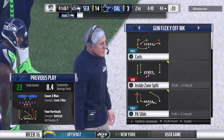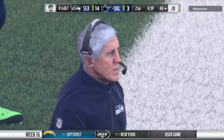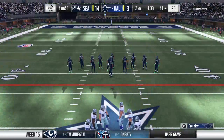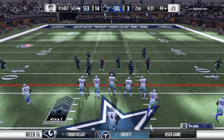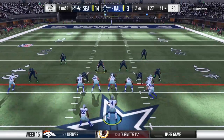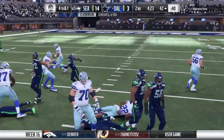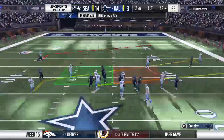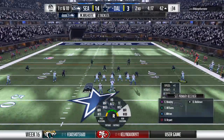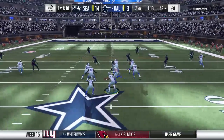Boy, they had a lot of real estate to make up there, but what a big-time play for them. Nice completion, excellent gain. Now they're in 4th and manageable. Just a little short, though, with that marker. They'll run for it with Robinson. And he's got the first down yardage before he's brought down at the 42. It'll be a pickup of just 2, and they're able to pick up the conversion here on 4th down.